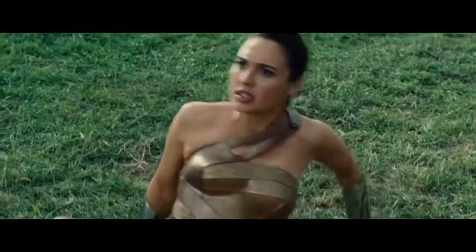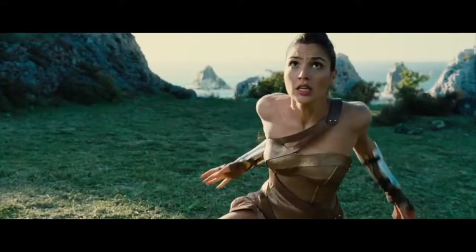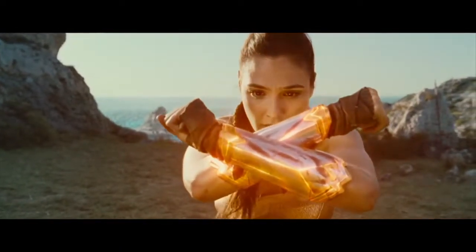So they have those funny bits, but then they also have the serious bits. And within the serious bits, I'm not gonna talk about those too much, but I really wanna talk about the fight scenes. The fight scenes in this movie were insane. From beginning to end, every single one had me just captivated. From the first one with the Amazons on the beach against the Germans, that scene was amazing.